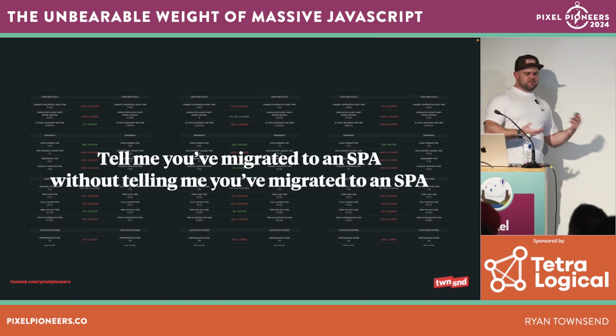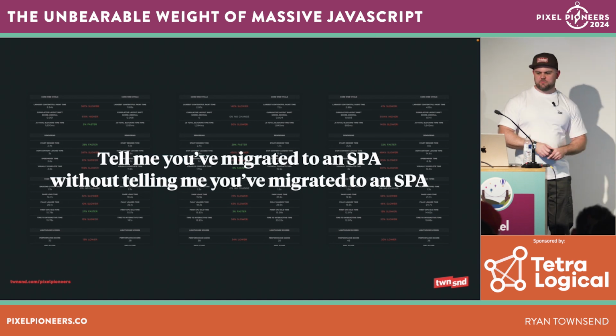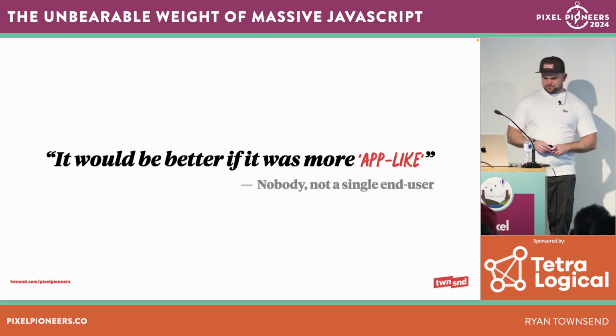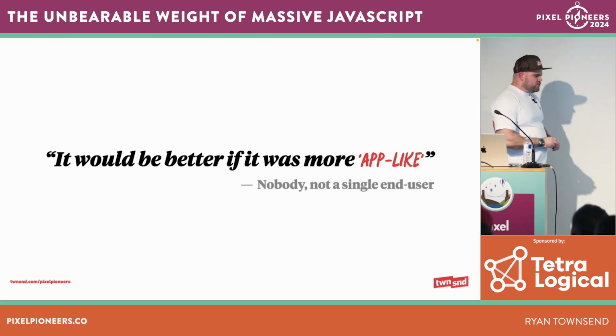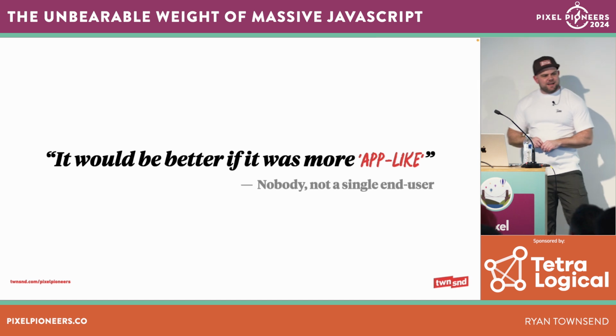So this seems to be a recurring theme where people are pushed into these single-page apps by agencies and developers alike. They're sold this dream that things are going to be instant, but did anyone actually ask for this?